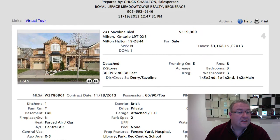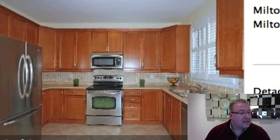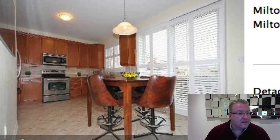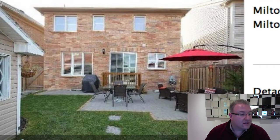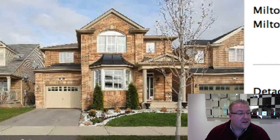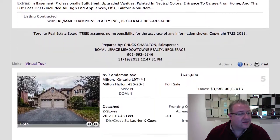And Savaline here is $519. It's a Mayberry model. So 1822, I think, is the square footage. Living, dining, plus kitchen, family in the back. There's nothing wrong with it. I just usually see at $520, we're just seeing homes that are maybe a couple hundred square feet bigger. The California shutters are nice. They've done a good job in the backyard. I could see them cracking $5. I just think that at $519 it might just be a little bit ambitious for them, given what else is sold.